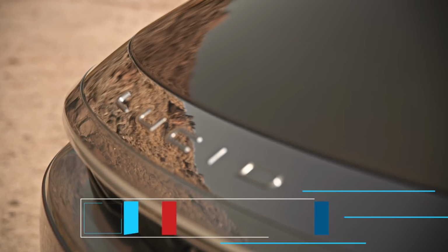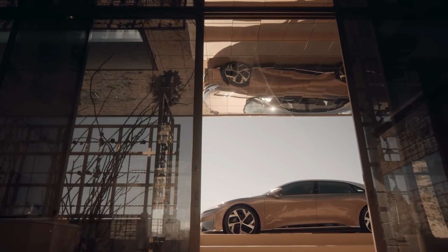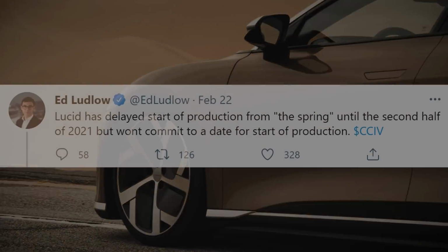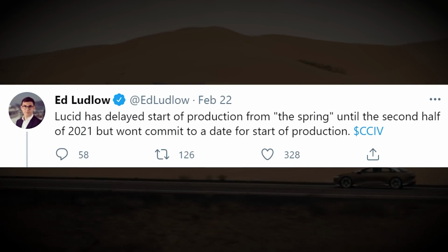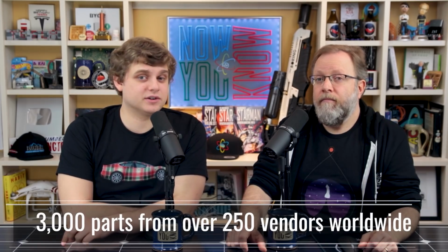So as we've reported, Lucid Motors is going public with a SPAC. They're merging with Churchill Capital Corp 4, which is CCIV. Recently, Bloomberg reporter Ed Ludlow interviewed the CEO of Lucid, Peter Rawlinson, and it was revealed that the production of the Lucid Air is being delayed from this spring now to an undisclosed date in the second half of 2021. Another little factoid revealed in the interview is that Lucid is still trying to confirm over 3,000 parts from over 250 vendors worldwide.